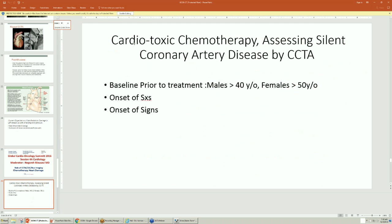So if we have these patients that are going to get cardiotoxic or potentially cardiotoxic chemotherapy, why don't we just take a look beforehand and decide what's the baseline? Because we know the risk of getting cardiotoxic chemotherapy depends on what's wrong with you. And if you've got pre-existing cardiac disease, pre-existing coronary disease, you have a greater propensity to develop cardiac damage. Also, if you have hypertension, diabetes, all the risk factors, you have a greater chance.